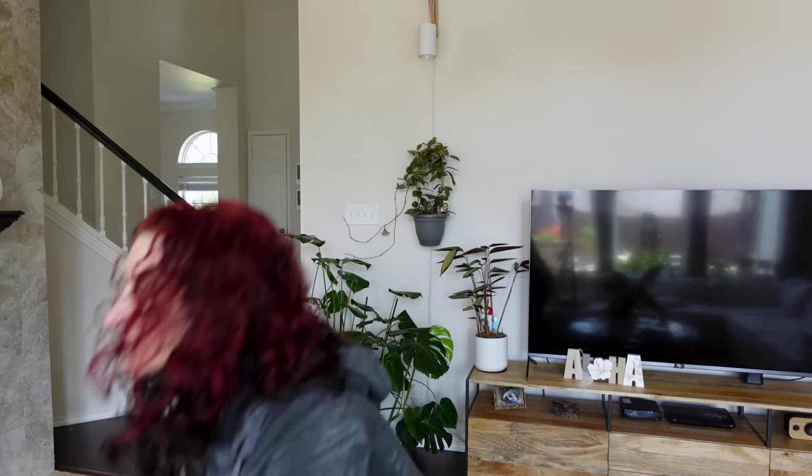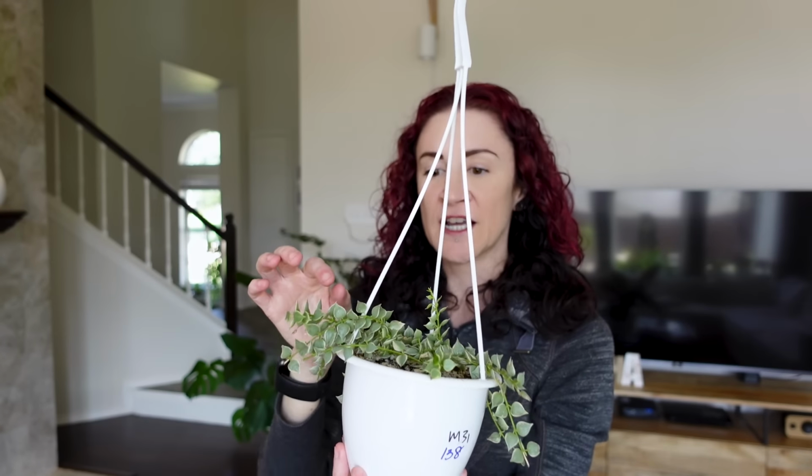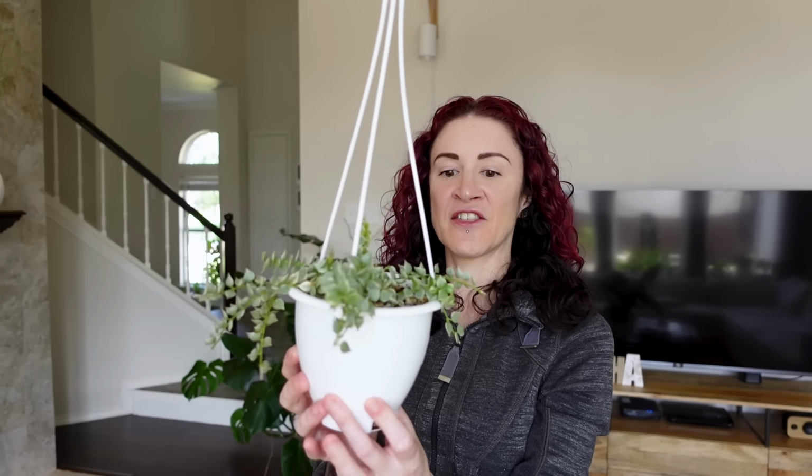Okay, so let's look at the other plant that's doing well. I feel like I'm kind of leading you into some bad news because I kind of am, but anyways. Okay, this is actually from their friend Matt at the Plant Ward. This is the Dischidia that I got.